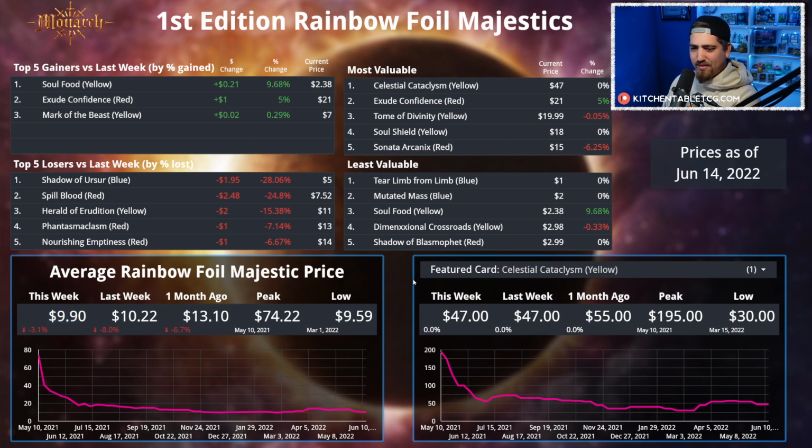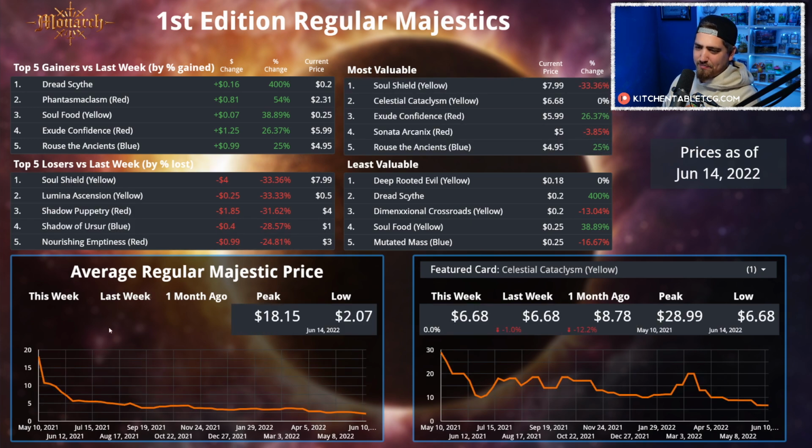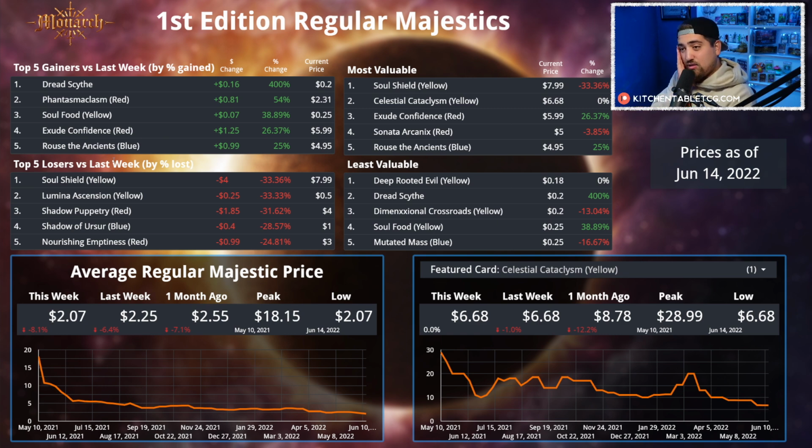Just not a whole lot of interaction, to be honest. Same thing with the regular Majestics. The price points here, things are down a little bit, things are up a little bit. No huge shifts though. Definitely some attitude going towards the illusionist side of things with the new set coming out.